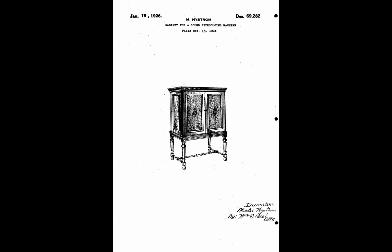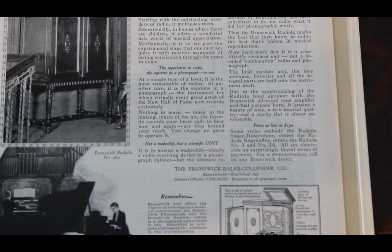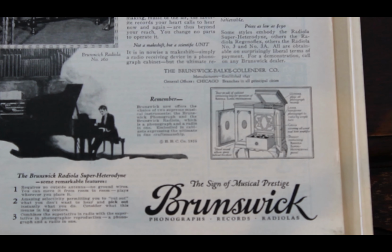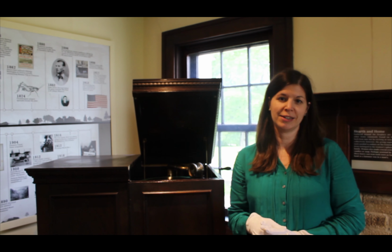Nystrom was granted the patent on January 19, 1926, by which time the Brunswick radiola had already been on sale on the market for 2 years. In a 1925 magazine advertisement, the Brunswick company claimed, quote, "Mechanically, it is so far past the experimental stage that one may acquire it with positive assurance of lasting satisfaction through the years to come." Of course, Brunswick could never have imagined that 95 years later, their product would be on display at the Atkins-Johnson Farm and Museum and inspire curiosity among visitors.